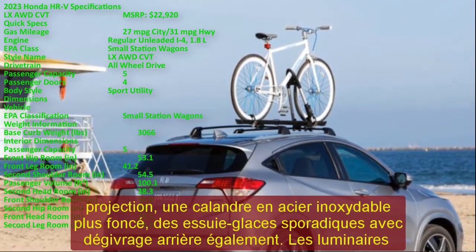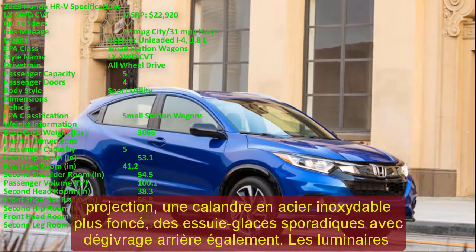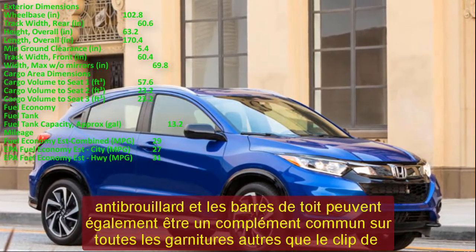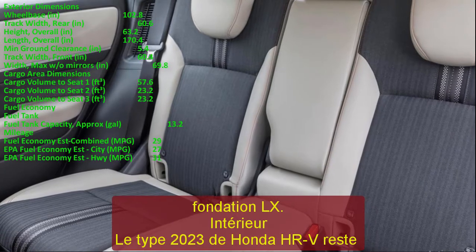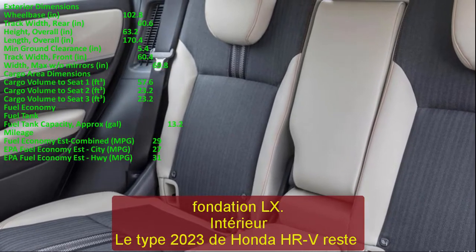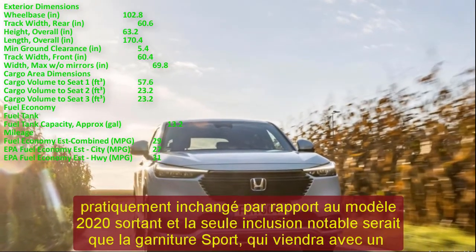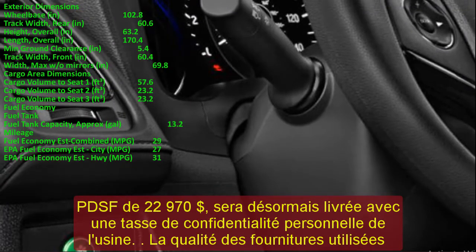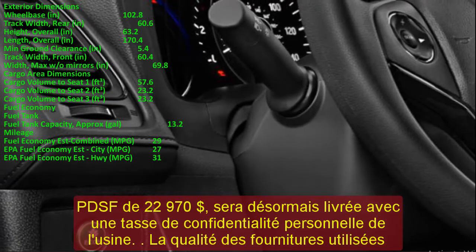Interior. The 2023 Honda HR-V continues to be mostly unchanged from the outgoing 2020 model, and really the only notable inclusion is that the Sport trim, which comes with an MSRP of $22,970, will now arrive with privacy glass from the factory. The quality of materials used in the cabin is undoubtedly the best in class, and it gives a feeling of elegance and finesse as well. Features like steering audio controls, rear view mirrors, and an updated Bluetooth connection are in the 2023 HR-V as well. Several optional features like gaming system brightness, interior ambient lighting, and auto-dimming vanity mirror are available for an MSRP of $262, $131, and $460, respectively.